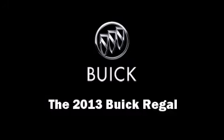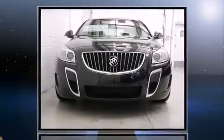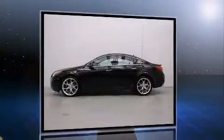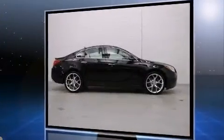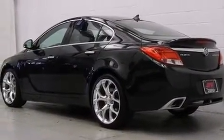Discerning drivers will appreciate the 2013 Buick Regal. This four-door, five-passenger sedan will allow you to take command of the road with confidence. It features a front-wheel drive platform, an automatic transmission, and a 2-liter four-cylinder engine. A turbocharger further enhances performance while also preserving fuel economy.